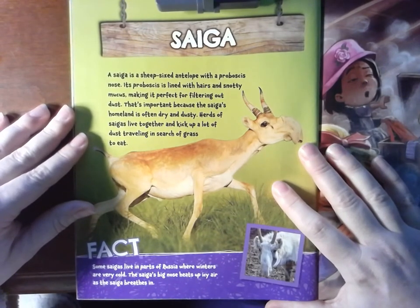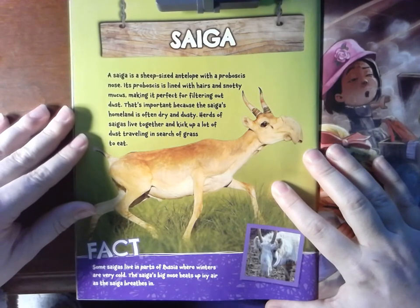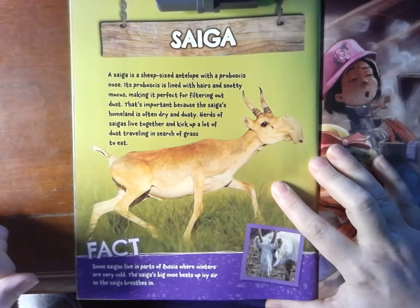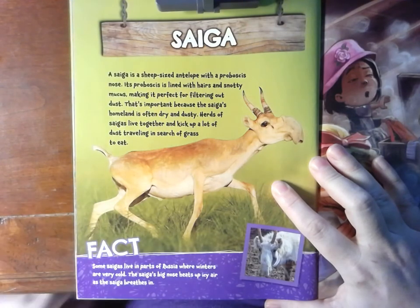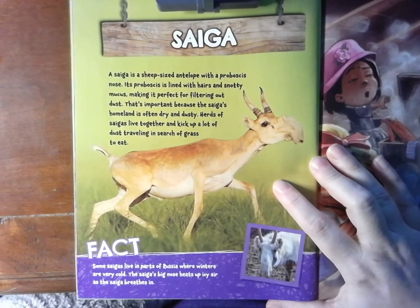Saiga. A saiga is a sheep-sized antelope with a proboscis nose. Oh, we learned about that one with the tapir. Its proboscis is lined with hairs and snotty mucus. You're welcome. Making it perfect for filtering out dust. That's important because the saiga's homeland is often dry and dusty. Herds of saigas live together and kick up a lot of dust traveling in search of grass to eat.